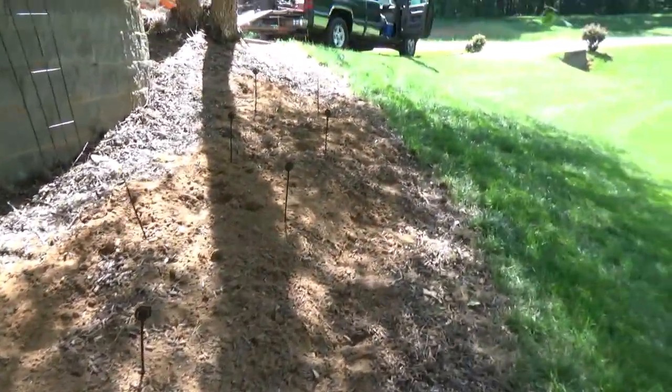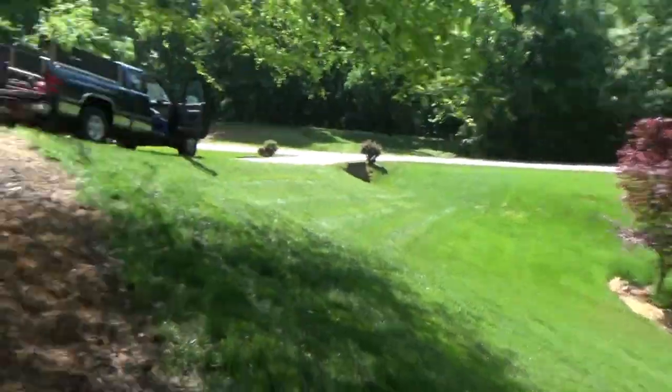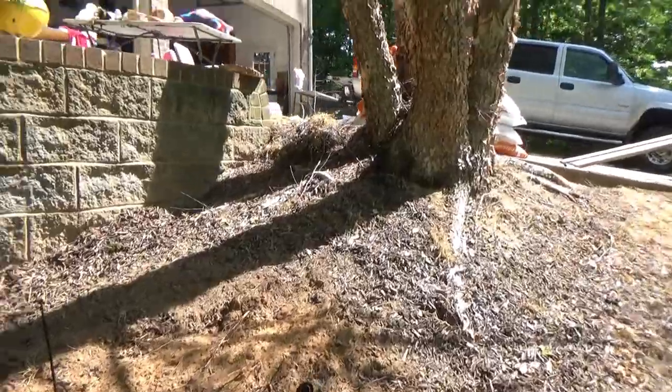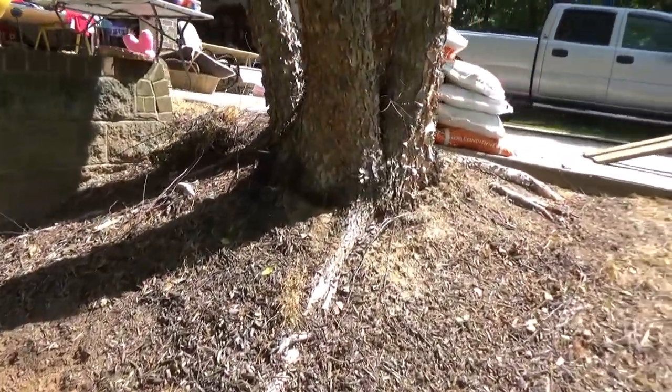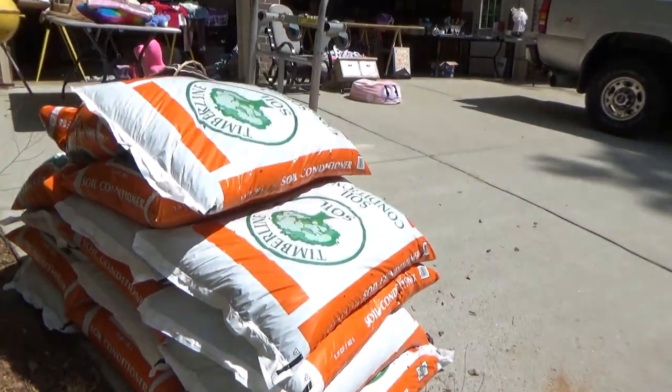I hate that crack in the wall, but I wonder if that could be sealed. That's the hillside planting. You can see that. We've got a lot of good soil conditioner, Osmocote fertilizer. The folks are having a yard sale today. It's a neighborhood yard sale.